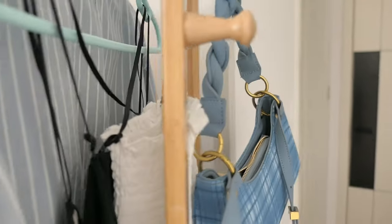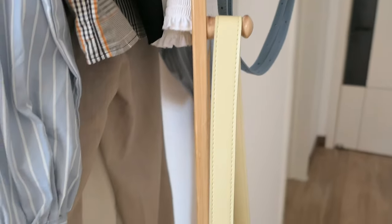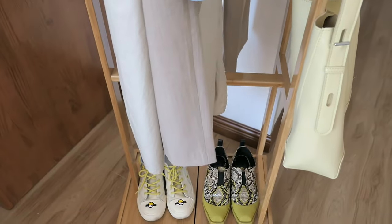So today I'll be showing you how I style a trench coat. It's actually this one I'm wearing right now. Let's get into the looks.